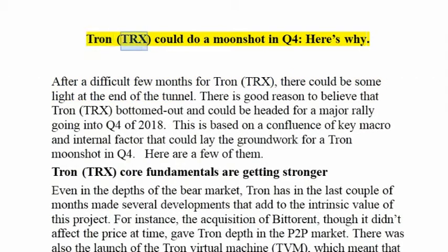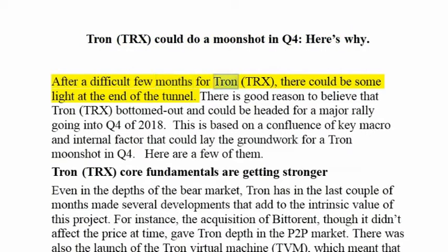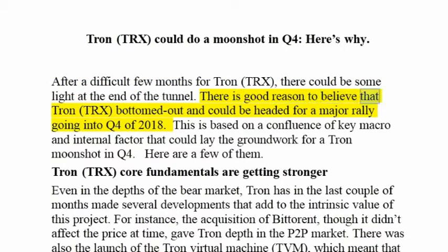Tron TRX could do a moonshot in Q4, here's why. After a difficult few months for Tron TRX, there could be some light at the end of the tunnel. There is good reason to believe that Tron TRX bottomed out and could be headed for a major rally going into Q4 of 2018. This is based on a confluence of key macro and internal factors that could lay the groundwork for a Tron moonshot in Q4. Here are a few of them.